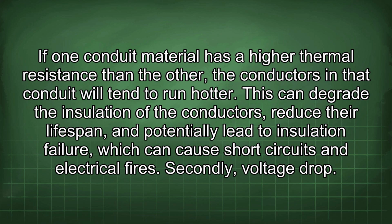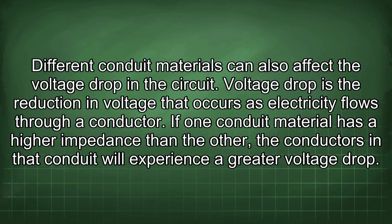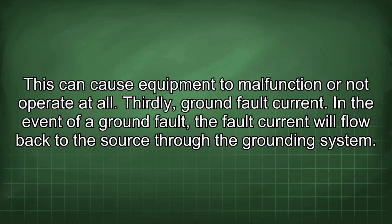Secondly, voltage drop. Different conduit materials can also affect the voltage drop in the circuit. Voltage drop is the reduction in voltage that occurs as electricity flows through a conductor. If one conduit material has a higher impedance than the other, the conductors in that conduit will experience a greater voltage drop. This can cause equipment to malfunction or not operate at all.